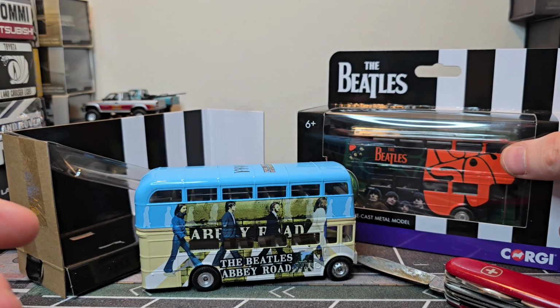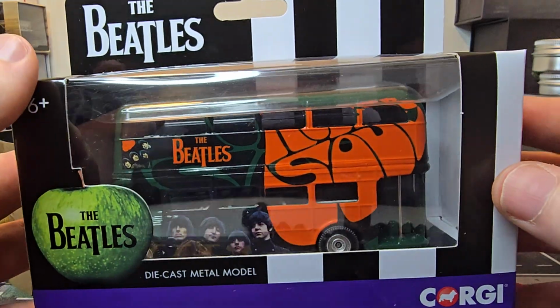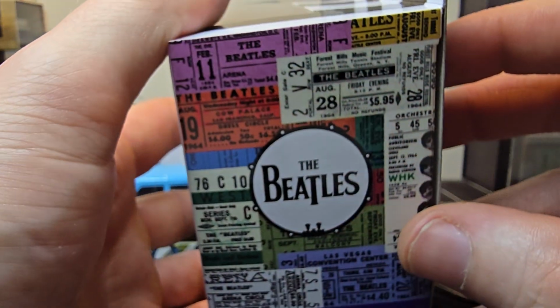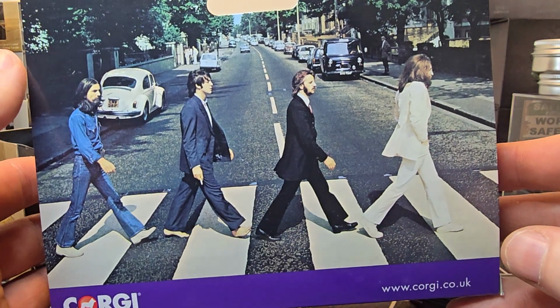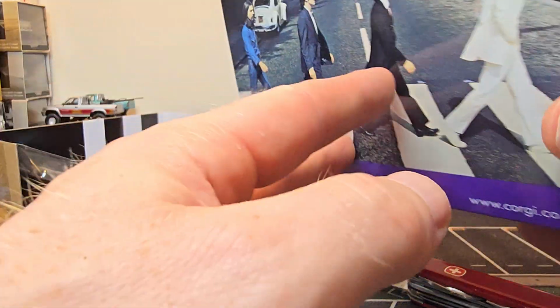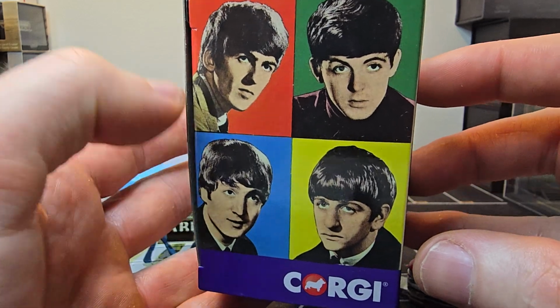Okay, and then we have this one. Diecast metal model. Same photo on the side. Also the photo of Abbey Road. And here we got the faces of the Beatles.